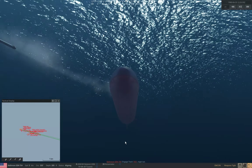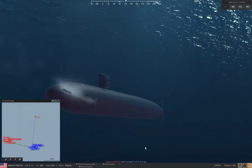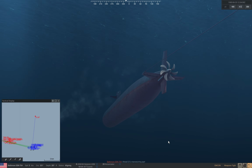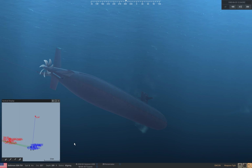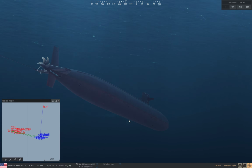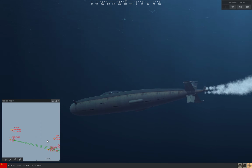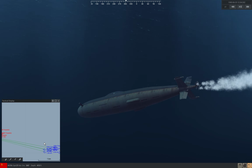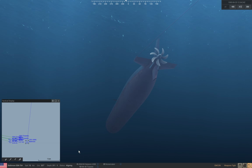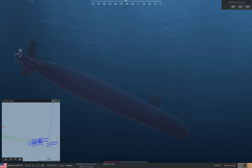Engaging track 7-0-0. Turn to course 0. Make my depth deep. Go deep, 140. Ahead two-thirds. Maneuvering, aye. This is not good. He must have heard us. He's going deep too. I don't want to go ahead too fast. Maneuvering, aye.